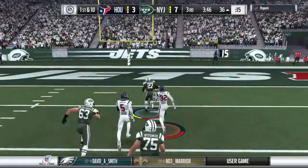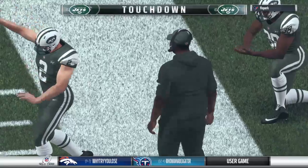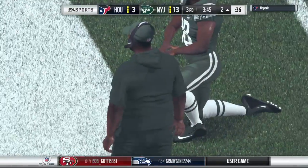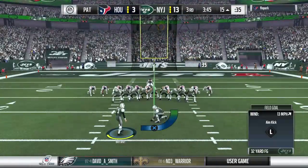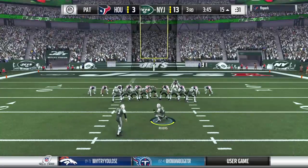Taking it right down Broadway. And all the way in. Touchdown, New York. A great play there. 36 yards. And the Jets are going to add on to their lead.